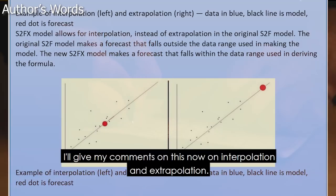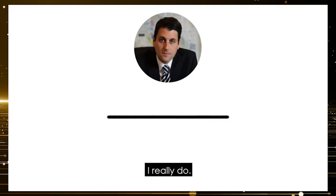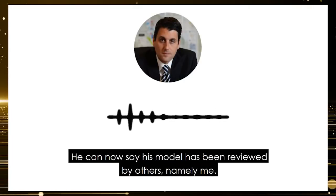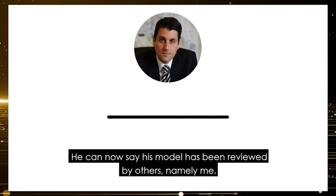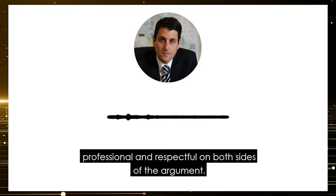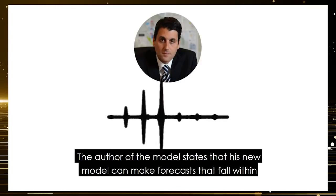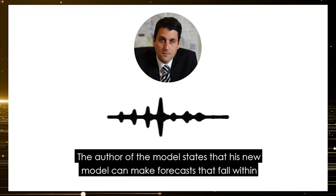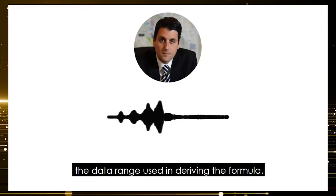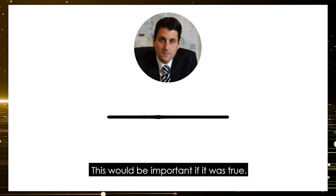On interpolation and extrapolation. I like this author. I really do. He can now say his model has been reviewed by others, namely me. Whether you accept or challenge my conclusions here, everyone needs to keep the responses professional and respectful on both sides of the argument. The author of the model states that his new model can make forecasts that fall within the data range used in deriving the formula. This would be important if it was true.